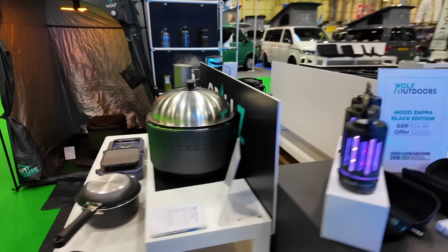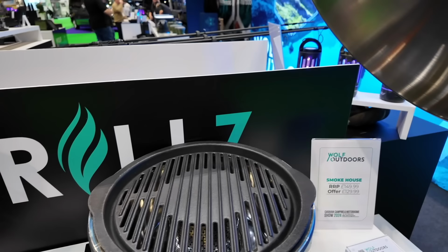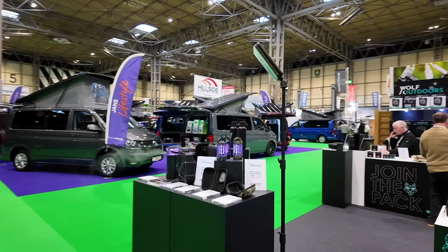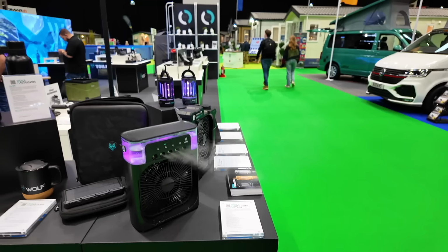Impressive. All different cookware. A grill on top of that. That looks like a folding one. That's quite smart. Tiny little gas grill. And then over on this side, you've got more bits like a chiller fan. It's pumping out some 80s style pop video steam. And then you've also got this light up here on a stand.